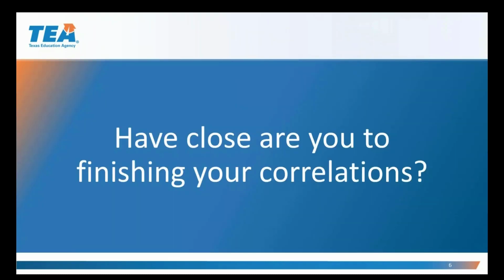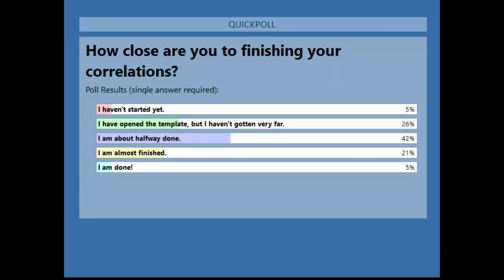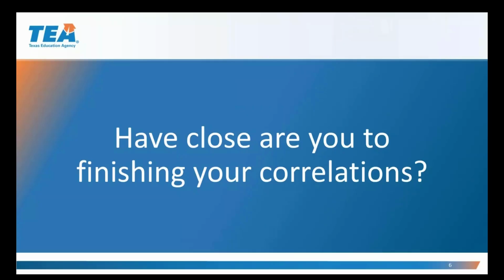Now we're going to do one more poll question. How close are you to finishing your correlations? Okay, so it looks like most of you have started to some degree, and you're at various stages of completion, and we have a few of you who are actually already done with your correlations, so that is fantastic. Hopefully you don't hear anything completely new during this webinar and have to go back and make any changes.